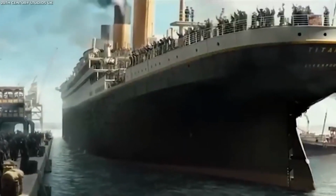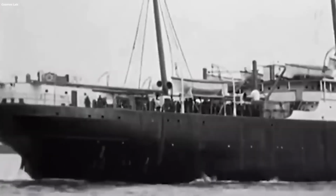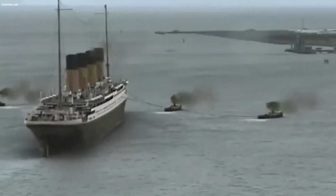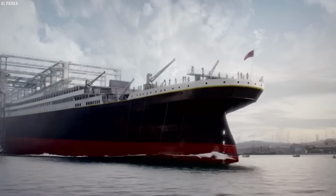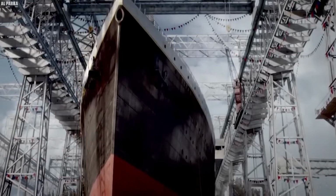According to his account, the trouble began at 11:40 p.m., when he and his wife were rudely awakened by the ship's collision with the iceberg. His hurried, careless handwriting in the letter reflects the shock and emotional turmoil of that moment, offering a deeply personal glimpse into the chaos and despair of the Titanic's final hours.